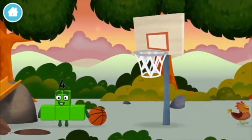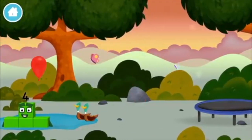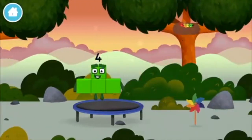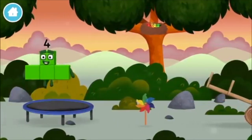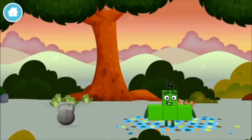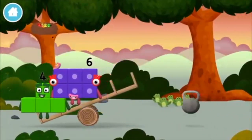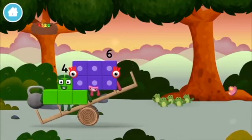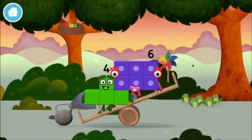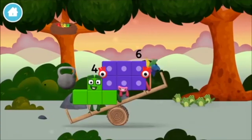Which number block is this? A balloon! 4 birds in a nest. Acorns on the floor. 5 frogs singing. 8. A windmill.